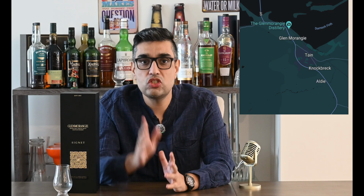Now, before I talk about this bottle in particular or this brand in particular, let's get a quick history lesson on the distillery. So first things first, the Glenmorangie Distillery is located in the city of Tain, which is in Ross-shire, Scotland. It is near the sea, as you might have observed most distilleries are. This is located in the Dornoch Firth.